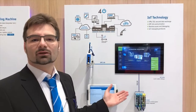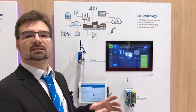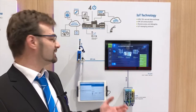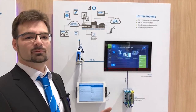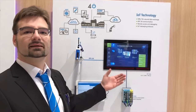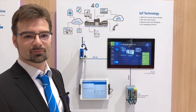You have the ability not only to get status information, but also to get the visualization on your mobile phone. So you have the full control of your machine, or your machines. If you have more machines, and one machine has a problem, you have the possibility to get emails, to get notified, to get data stored in the cloud and get this data later back on your PC, for example.